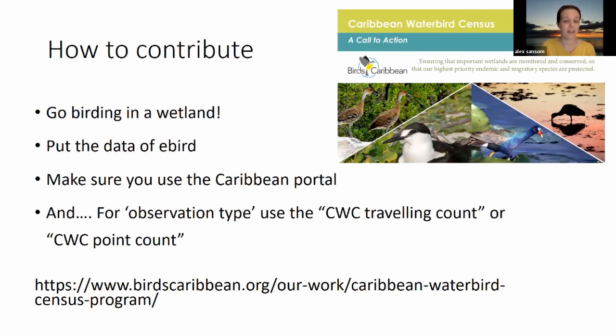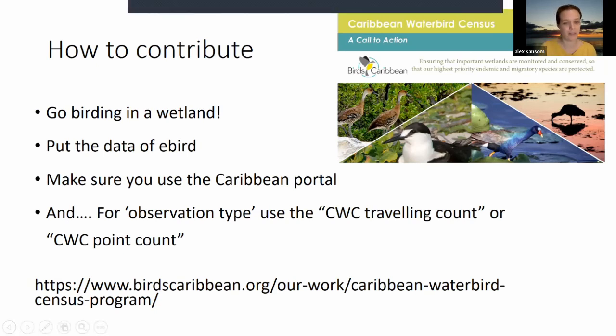So if you go and enter your data, you can choose observation type and put in CWC instead of traveling count or stationary count, depending on which one you've done. For some people, it's not a big change to do a CWC count, because although there are more complicated ways of doing CWC counts, the less complicated way, the most basic one, is just counting all the birds you've seen, recording every species you've seen, and entering the data in eBird using one of these observation types. You can find out more about CWC at the Birds Caribbean website.